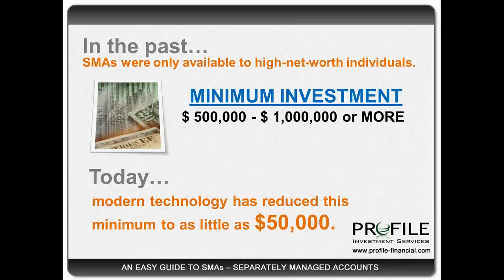Today, the technology allows these same money managers, who are really institutional level money managers that normally manage money for institutions, to manage portfolios for individuals who, let's say, have as little as $50,000.